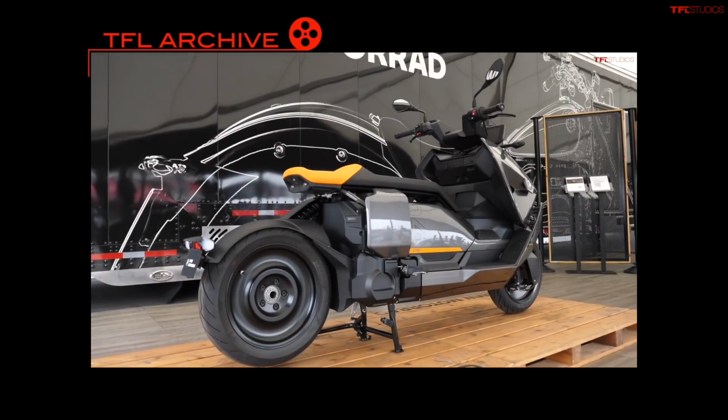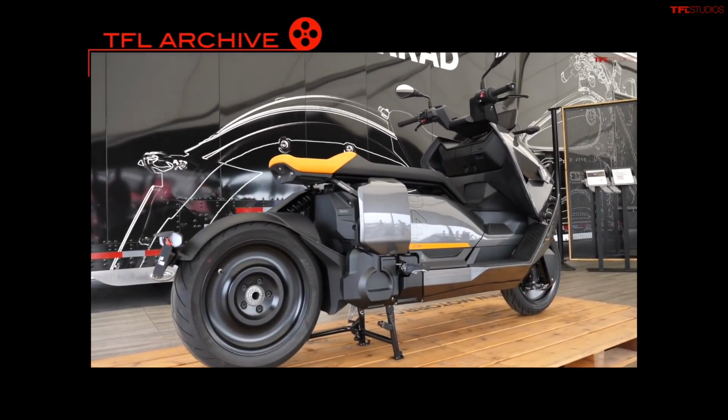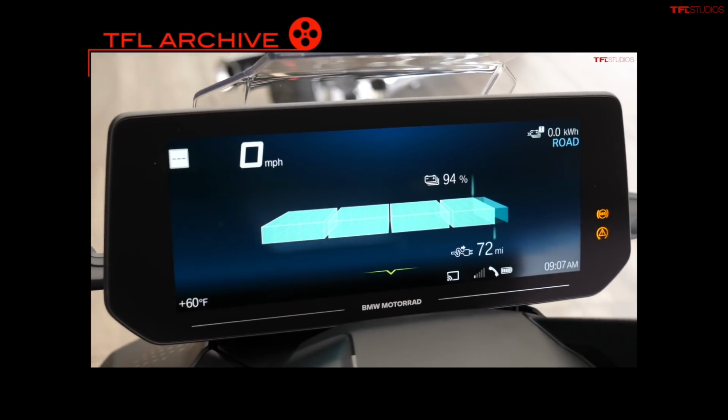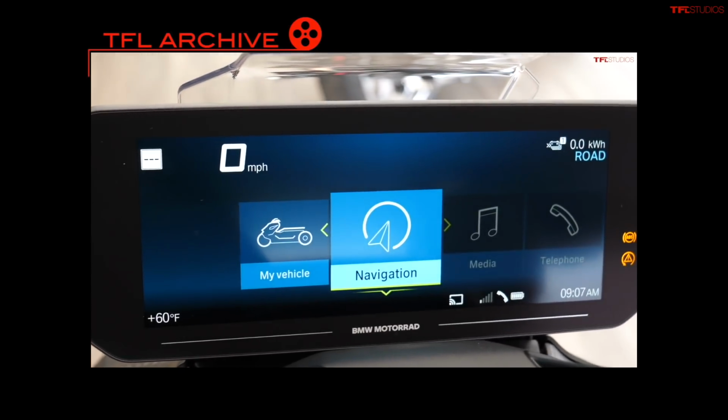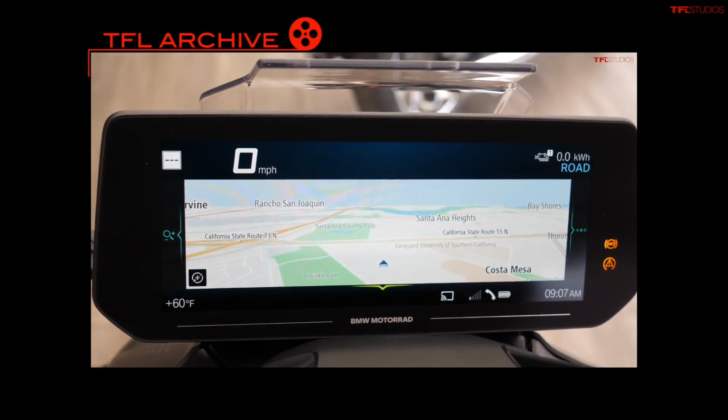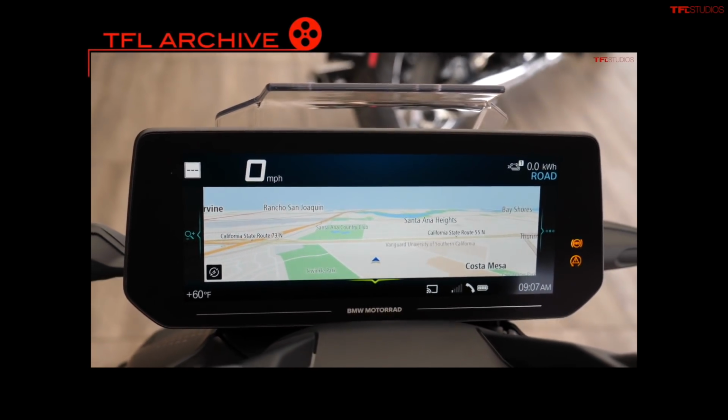And it has basically the same screen that's on the BMW R18, which is a beautiful 10.25 inch TFT that is maybe the best looking screen that we've interacted with on a motorcycle. I'd probably say that, hands down. Yeah, I'll say that.